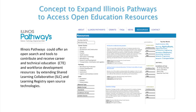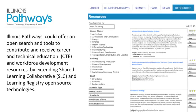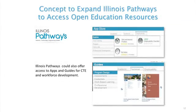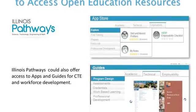This example shows a concept for a publicly accessible search for open educational resources on the Illinois Pathways website. With this concept, the user would use keyword searches and narrowing options to find and use resources for career and technical education and workforce development programs. The resources would be tagged and available through the Learning Registry. Users could also contribute and tag resources and align them to academic, employability, and technical learning standards. Apps and guides for CTE and workforce development programs could be made available and tagged as OER found through the search. All of the contributions can benefit anyone in Illinois and nationally.